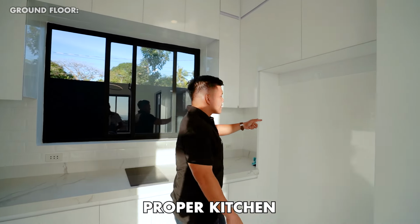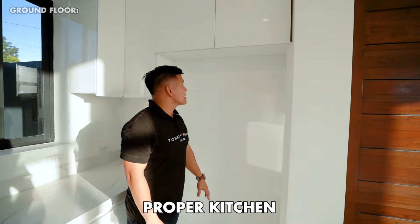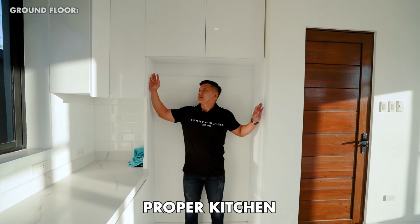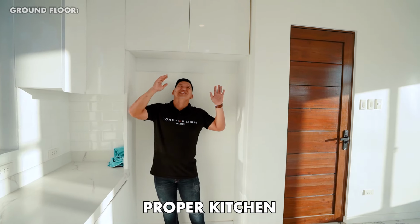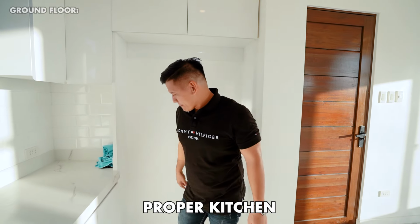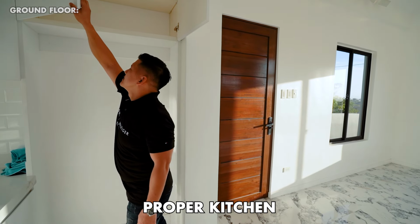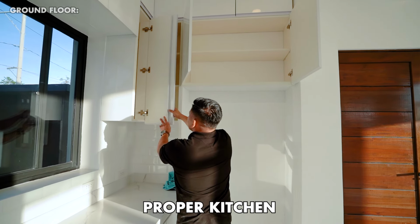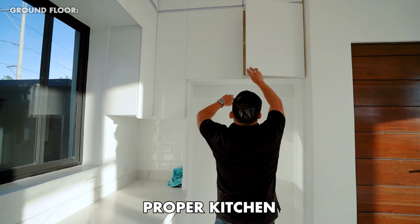On this side naman, on your right side, kasya po ang side-by-side na refrigerator dito. So, actually kasya yung mga 6-foot na ref dito. Kasi ako po, 5'11". So, kasya po yung mga 6-foot na ref dito. Yan. And then of course, ang dami po talaga nating storage. Perfect for kitchen talaga. Yan, napakaraming storage. Lahat ng pwedeng lagyan.